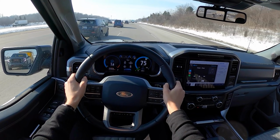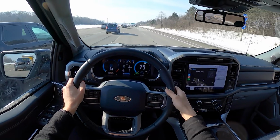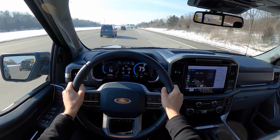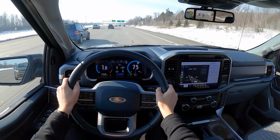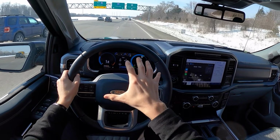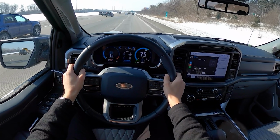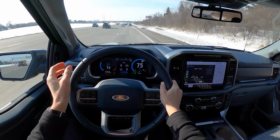Otherwise though, the systems in here work really well. The radar cruise blends speed differentials really well. When someone pulls out in front of you, it does a really nice job slowing down. It's a very good system. Ford has always calibrated the radar guide cruise systems very nicely. Just the lane keep assist is a little bit annoying to work with just because it doesn't quite work with you as well as you would like it to.